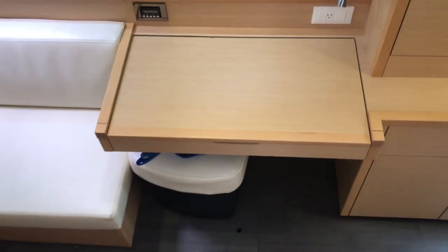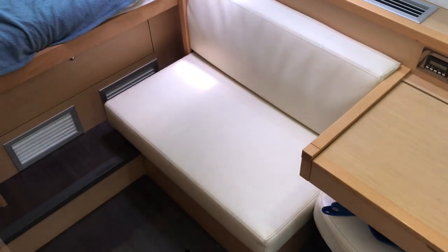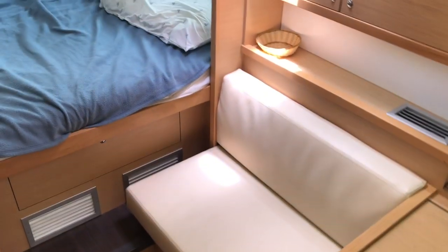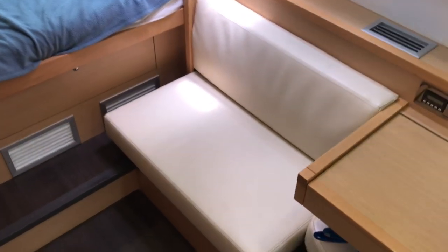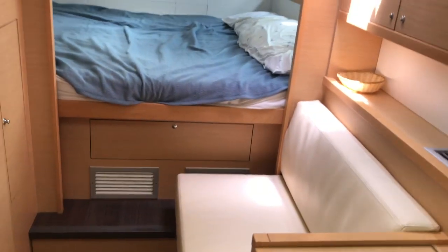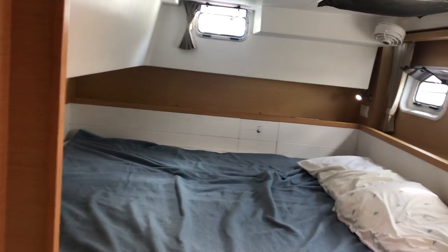And now here is the master stateroom, and as you go down here, we have a little sort of settee where some people say, well, what is that useful for? Well, a lot of ladies like to put their shoes on while they're sitting down, and so you can sit there and get your shoes on very easily. And I use it for the clothes that I'm not going to wear for a few hours, so I just throw my clothes there.